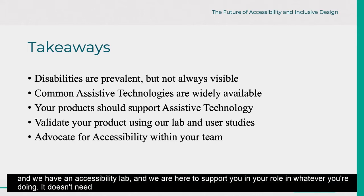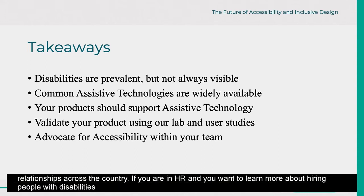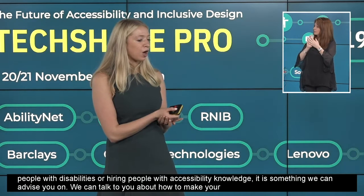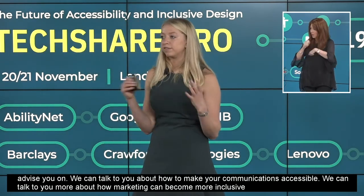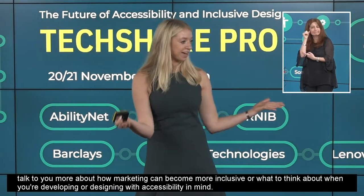We have cross-functional relationships and partnerships across the company. So if you're in HR and you want to learn more about how to hire people with disabilities, or more importantly, hire people with accessibility knowledge, that's something we can advise you on. We can talk to you about how to make your communications accessible. We can talk to you more about how marketing can become more inclusive, or what to think about when you're designing with accessibility in mind. So definitely come back. We'd love to have you.